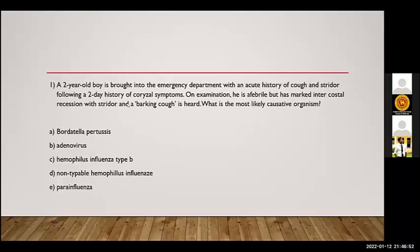When you say barking cough, yes, Bordetella pertussis can cause a barking type of cough, but this history is only a two-day history. Very short history. Normally, pertussis is a very prolonged illness going on for weeks, sometimes 2 to 3 weeks. Here is a very short history followed by a barking cough, significant respiratory distress, and stridor. When you hear stridor, distress, barking cough in a short history, you have to suspect laryngotracheobronchitis, or in other words, croup. And the most common organism causing croup is parainfluenza virus.